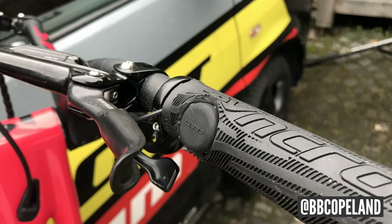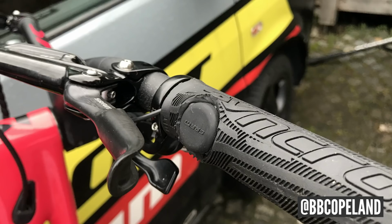So it's quite cool to see what a mechanic, BB Copeland, AKA Brad, actually cut out of the grip, similarly to what you would do on drop handlebars with the sprint shifters. Joe, if I get access, I'm so doing that. That looks so trick. Totally. It does look amazing. Yeah, it looks very, very good.